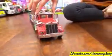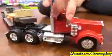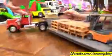Okay. A red Kenworth semi-hauler truck. Oh, you can open the doors, eh? That's nice. Okay, mommy, close the doors. Okay. Oh, I see pallets and a forklift. That's nice. Nice. Okay, bye-bye. Back up, mommy. Hauler truck.